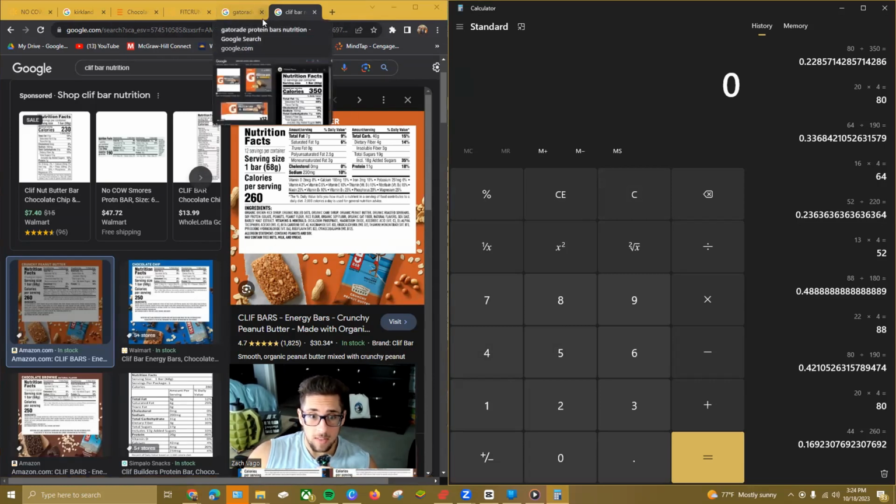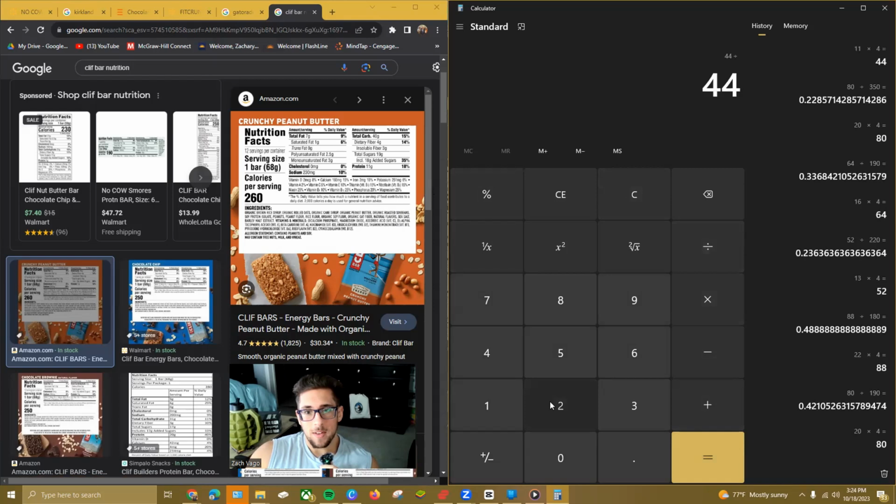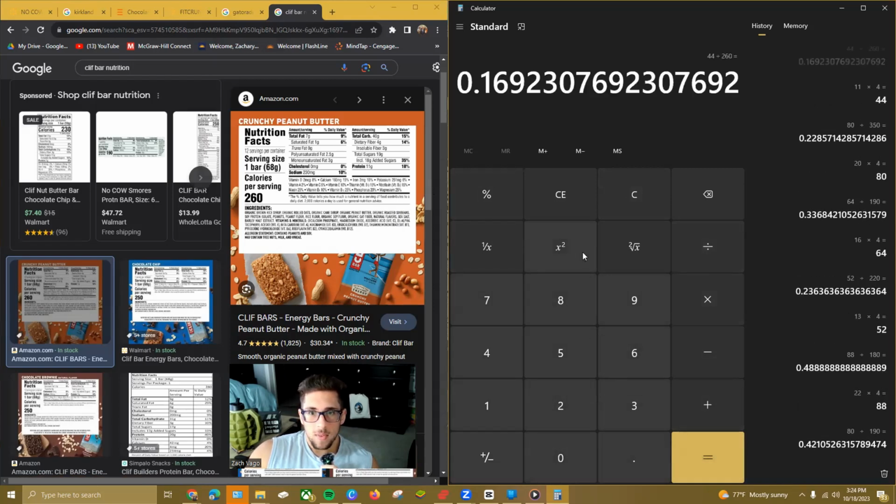This last one also grinds my gears just as bad as Gatorade, and I know this is worse than Gatorade in the fitness industry, weight loss community, specifically the Cliff Bar. Oh my, the Cliff Bar plagues a lot of people's weight loss journeys. So let's dive into this. 11 grams of protein times 4 divided by 260. 17% of total calories comes from protein.